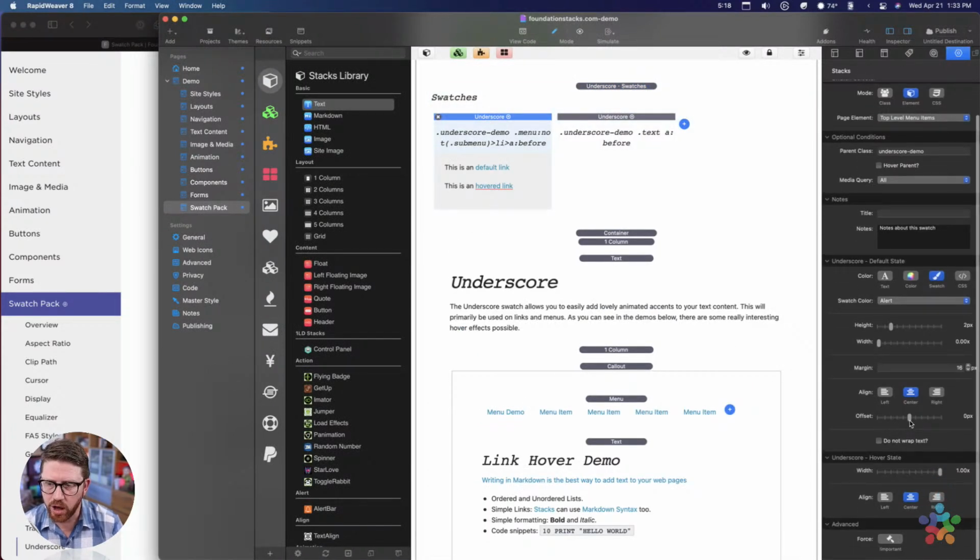Then we have the offset, which allows you to adjust that up or down, so you can make it closer or farther away. If you look at this demo here where the hovered link is, you can see what the default state is and what the hovered state is, all within the underscore swatch. So it allows you to tweak these options here.